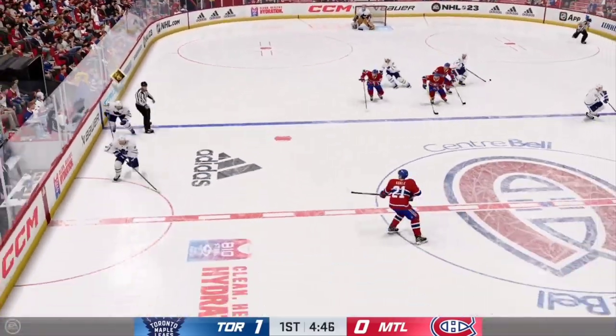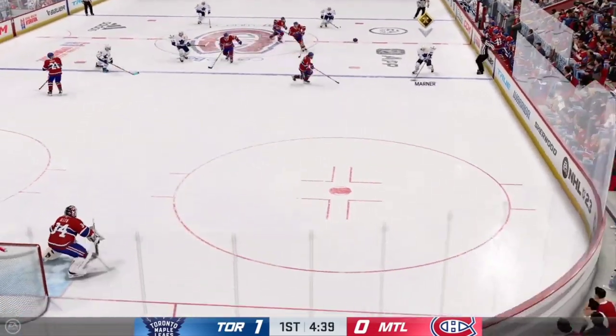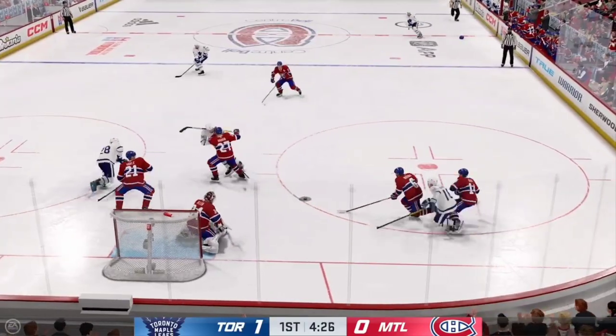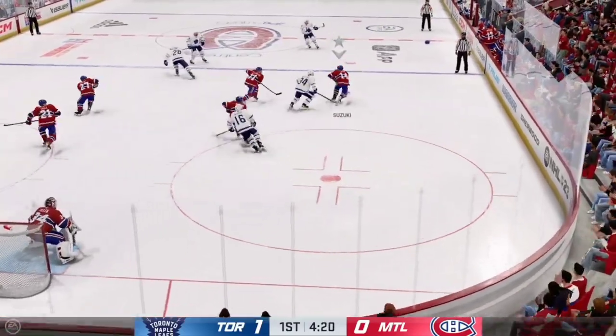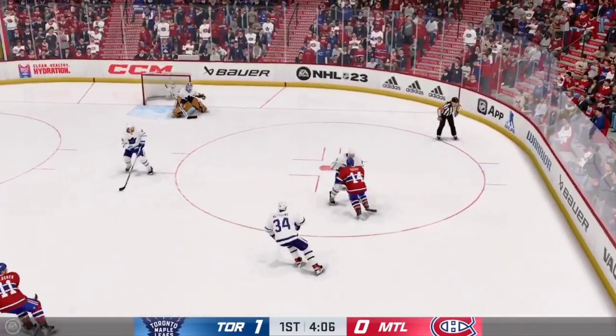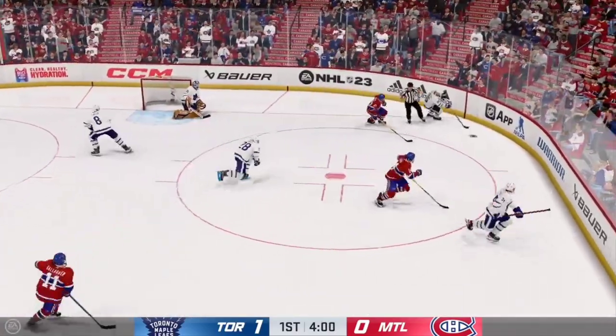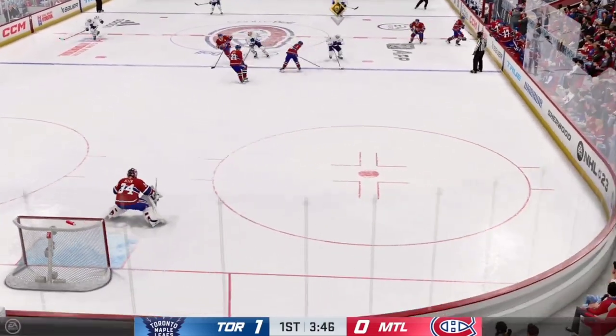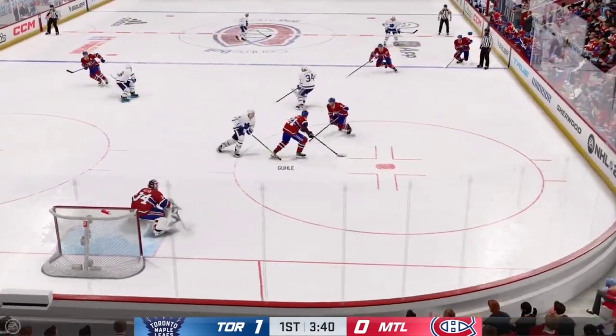Toronto's got the puck. Slides the cross ice pass. Almost lost the puck, but hangs on here as play continues. And now it's grabbed by Suzuki. Montreal's got him along the wall. Gets the puck over to Matthews. Toronto's crossed the line and on the attack.